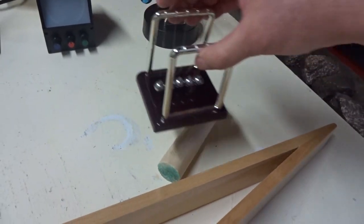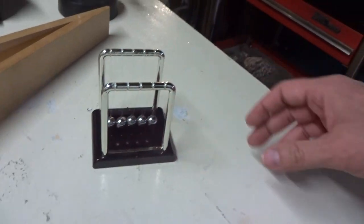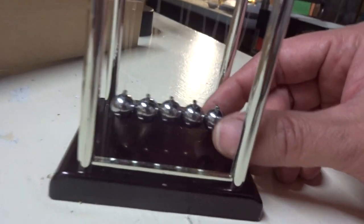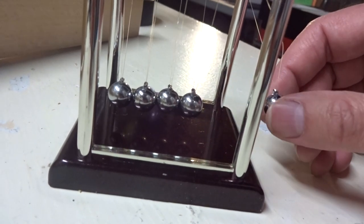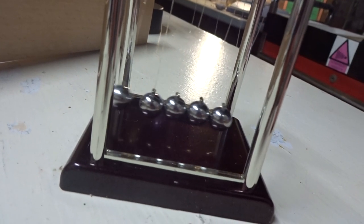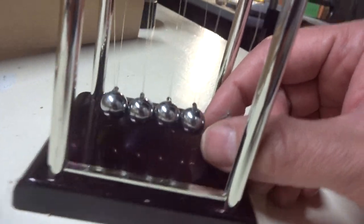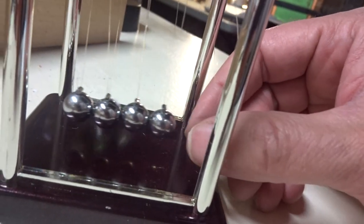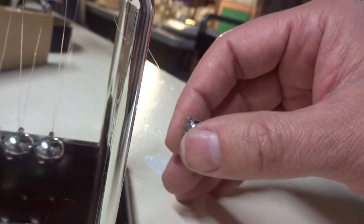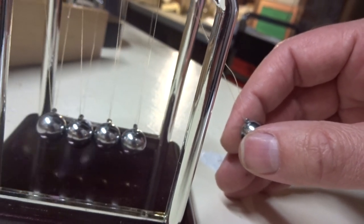Another physics demonstration. You've seen these in office complexes and in your home. The Newtonian ball set. What you do is you take one ball and you release it, and the other ball on the other side of the balls bounces outward. Each ball has a mass to it. It has a certain weight in the field of gravity. So when I raise it up, I raise it to a higher state of gravitational potential energy. When I release it, it transfers that energy to the other balls.